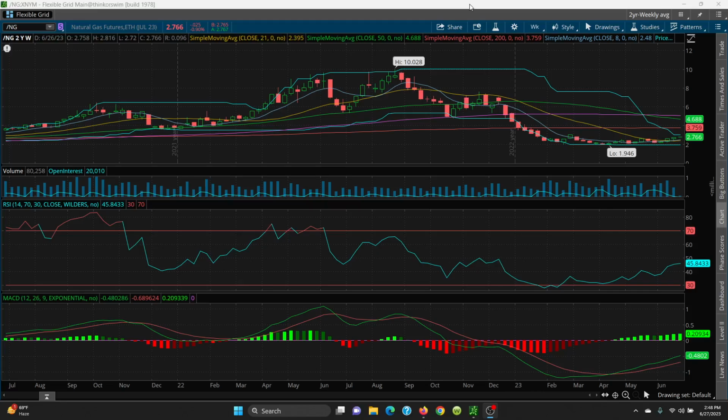Heat is coming in. Texas is basically on fire here with their heat. So maybe we can get a little rally here. But if that is contained, then natural gas could go right back to where it was.